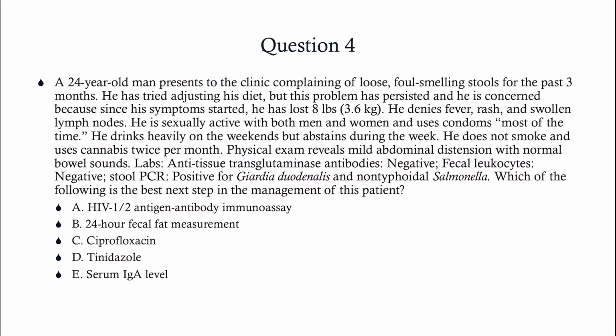Okay, question 4. A 24-year-old man presents to the clinic complaining of loose, foul-smelling stools for the past 3 months. He's tried adjusting his diet, but the problem has persisted, and he's concerned because since his symptoms started, he has lost 8 pounds. He denies fever, rash, and swollen lymph nodes. He's sexually active with both men and women and uses condoms most of the time. He drinks heavily on the weekends but abstains during the week. He doesn't smoke and uses cannabis twice per month. Physical exam reveals mild abdominal distension with normal bowel sounds. Labs show negative anti-tissue transglutaminase antibodies, negative fecal leukocytes, and stool PCR positive for Giardia duodenalis and non-typhoidal salmonella.